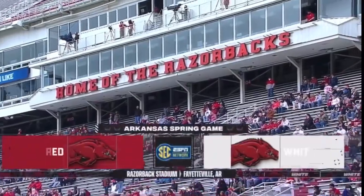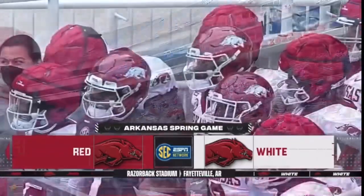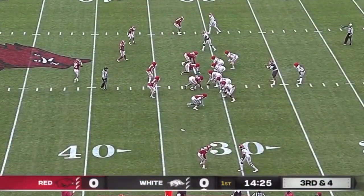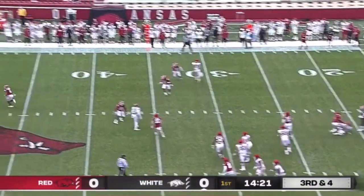College football on the SEC Network. We're in Fayetteville, Arkansas for the 2021 Arkansas spring game. It is the first spring game of the Sam Pittman era. 72 yards and matched KJ Jefferson with three touchdown runs.